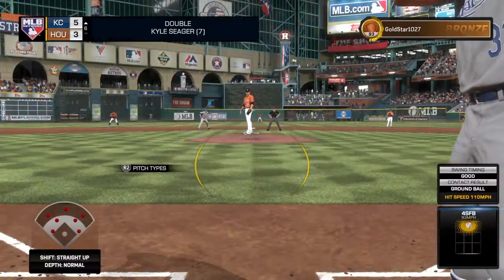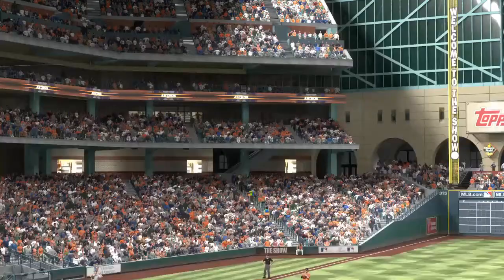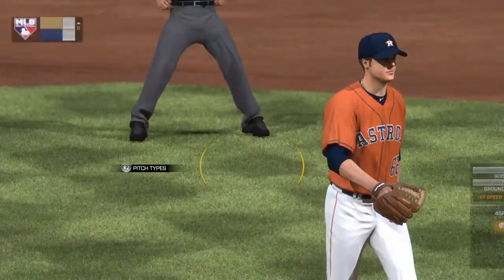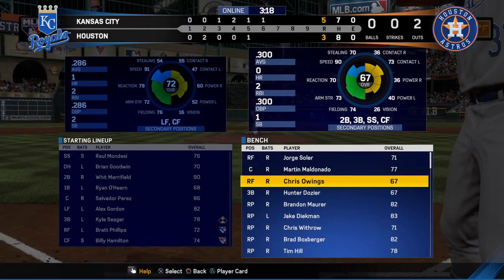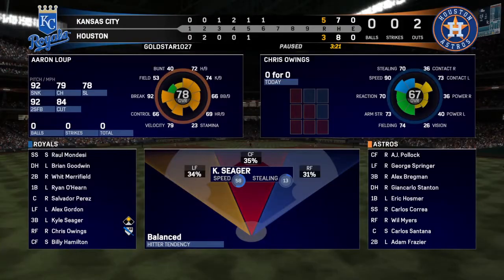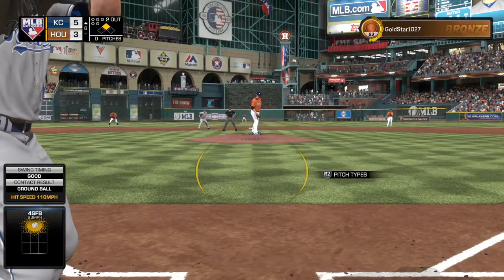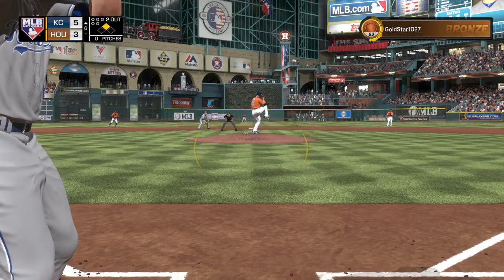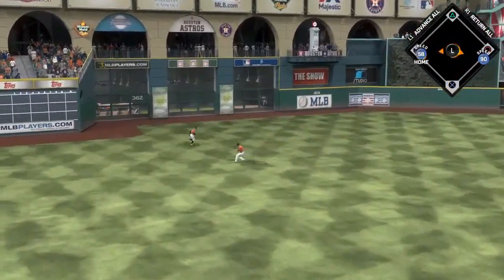Digging in once again, Brett Phillips. He comes in 0 for 2 thus far. Aaron Loup, a 5'11" left-handed reliever, enters to take over on the mound now. Chris Owings will look to provide a little thunder off the bench. Now some action out in the Houston bullpen as it appears both a lefty and a right-hander are up to throw. Now a flare out to left center, and that's going to fall for a base hit.